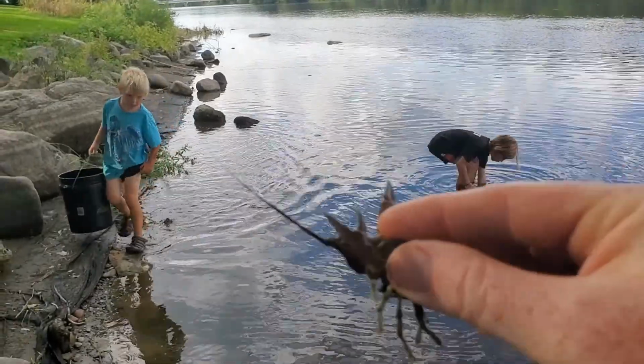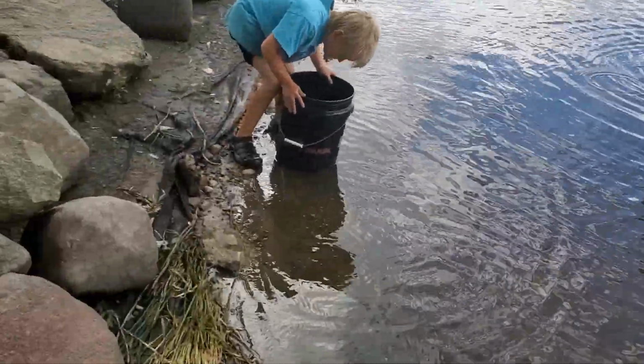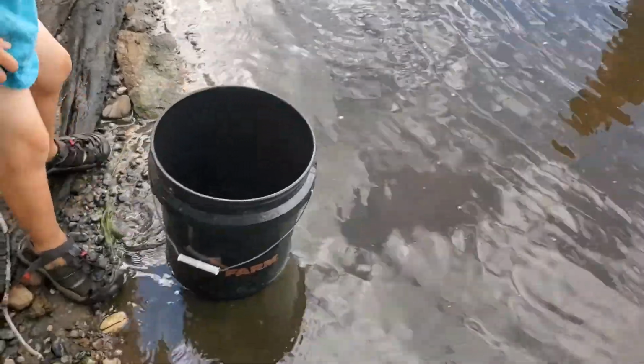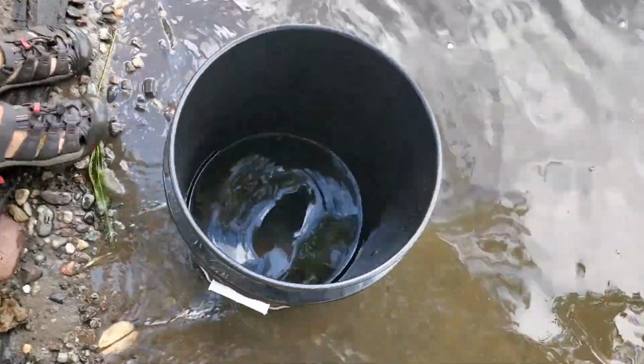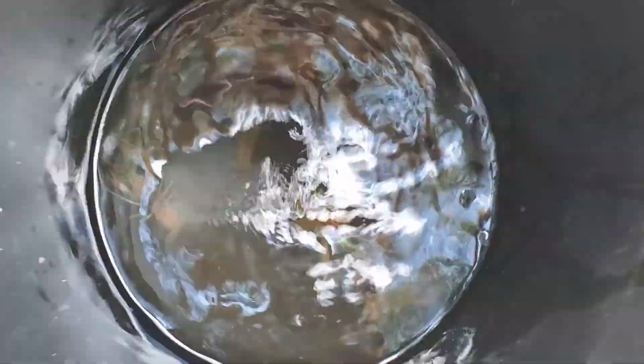Well, we've had a lot of success so far, just catching them with our hands. Been pinched a lot, which is always fun. We're going to check it in a little bit. We're just going to let it sit out there because the longer you have it sitting out there, the better you're going to do. But as you can see, we have many crayfish in there. Oh yeah.